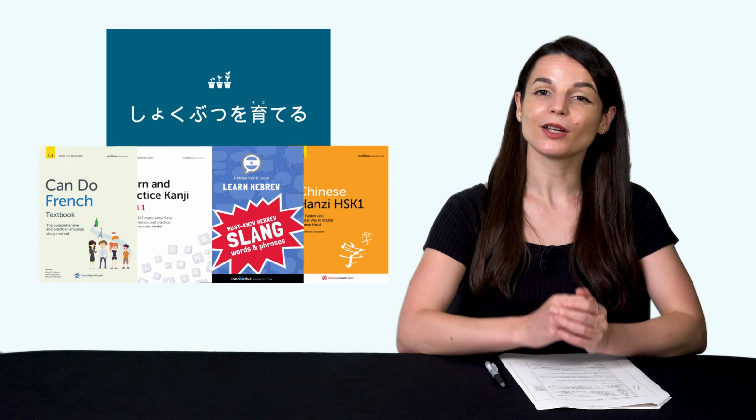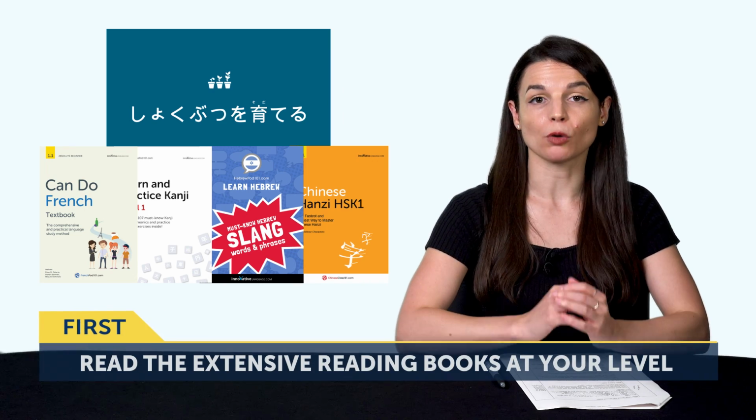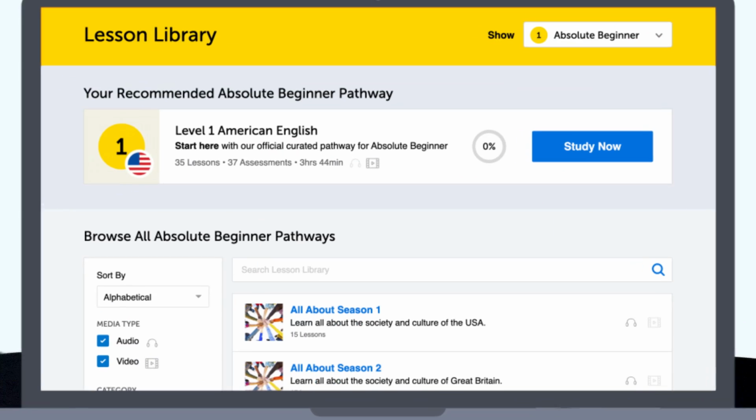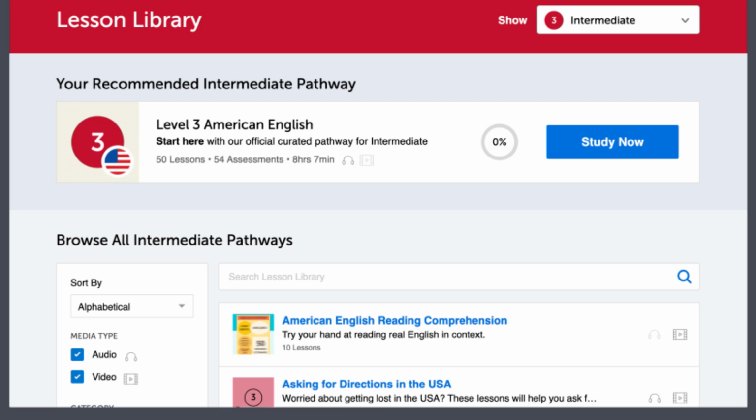So, the first way to improve your reading is read the extensive reading books that are appropriate for your level. You'll find them in your lesson library. We have books for all levels: Absolute Beginner, Beginner, Intermediate, and Advanced. The goal of extensive reading is to read as much as possible, skip words you don't know, and keep going. To make it even easier, these books come with audio and line-by-line breakdown and translations, so you can follow along with the audio and never miss a word. By the way, you can print these books out, so you can keep them and review them at any time.